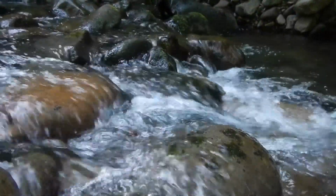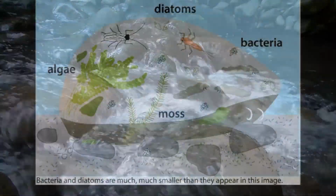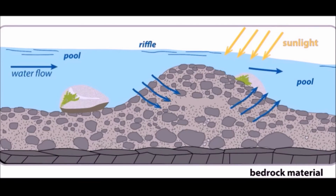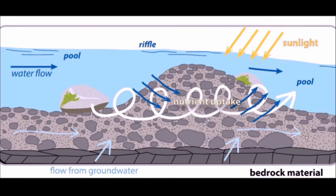Where does the energy that drives this food web come from? Primary producers, bacteria, algae, mosses, and other aquatic plants need sunlight and nutrients in the water to grow. Primary producers take up nutrients through water flowing in the stream, in the gravels of the stream bed, and welling up from the groundwater.